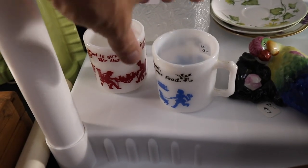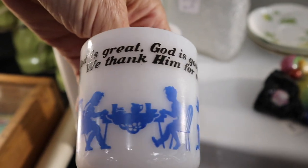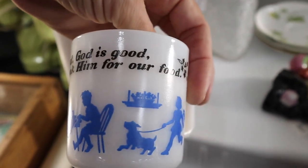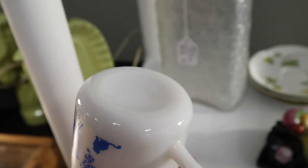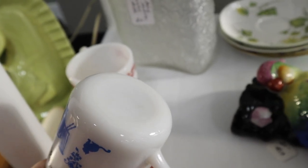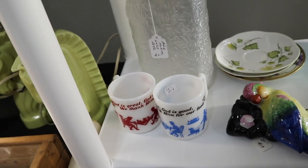Oh, this is the prayer we used to say at meals when I was a kid. That one appears to be by Federal Glass, I believe. It's similar to their Tom and Jerry sets.